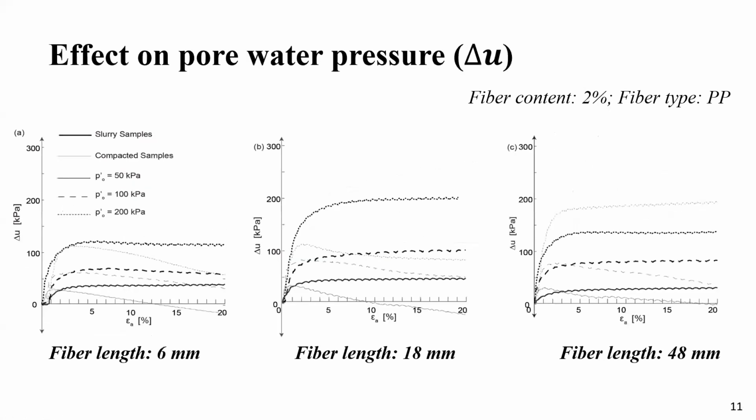Looking at the effect on pore water pressure response, for all compacted samples, the pore water pressure developed within the composite reached a maximum value at lower values of axial strain, followed by a steep reduction. This is the behavior of a heavily over-consolidated soil, due to the higher compaction energy supplied during sample preparation. But for all slurry samples, the pore water pressure increased, reached a maximum value, and remained unchanged throughout the shearing. This is due to the increased amount of tension mobilized in the fibers within the slurry samples, resulting in an increased pore water pressure response.